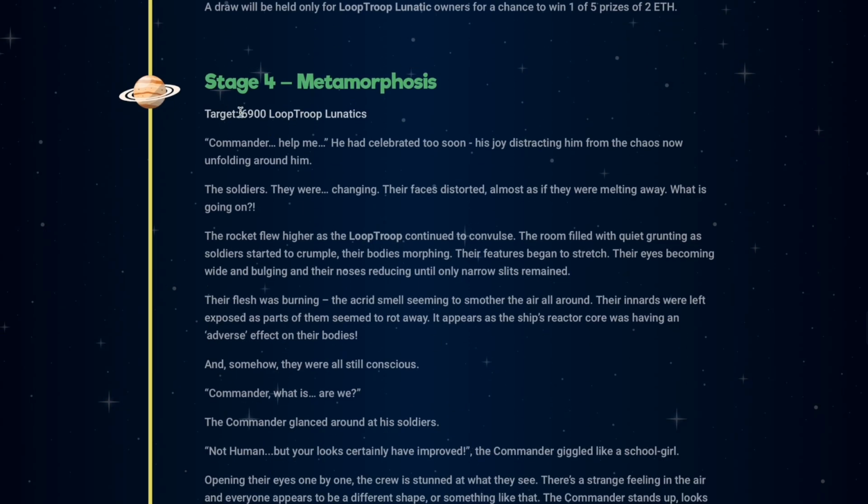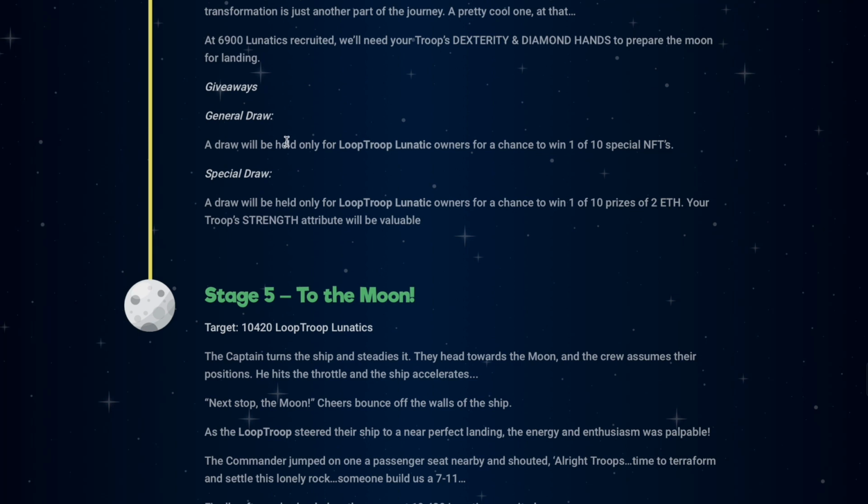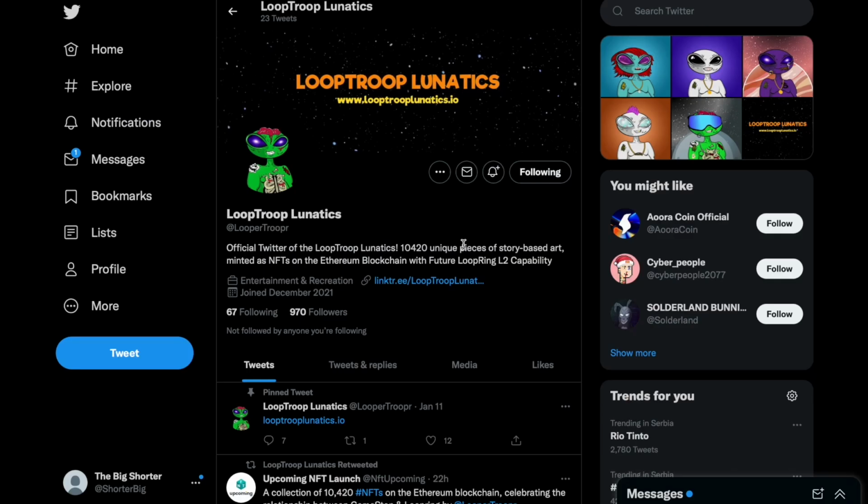Right here we can see a target of 6,900 LoopTroop Lunatics, where the general draw will be held only for LoopTroop Lunatic owners for a chance to win 1 of 10 special NFTs, and the special draw will be held only for the owners for a chance to win 1 of 10 prizes of 2 Ethereum. So the troops' strength attribute will be valuable, and this is going to be huge because they are giving away 20 Ethereum, guys.